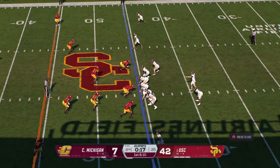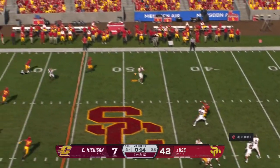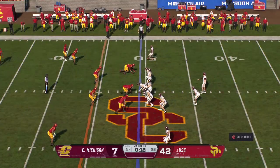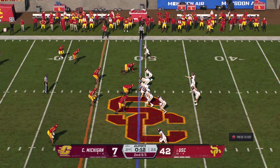We got a timeout here late in the first half, and they'll try to get more points on the board before the break. To the air on 1st down. Fires to the tight end. And they bring him down quickly, but a good gain there. The offense burns his 3rd and final timeout of the half.